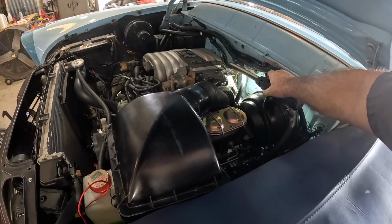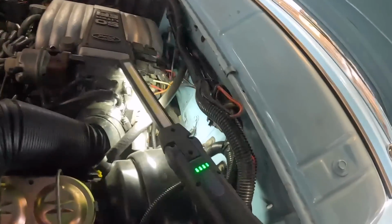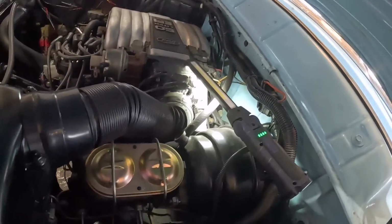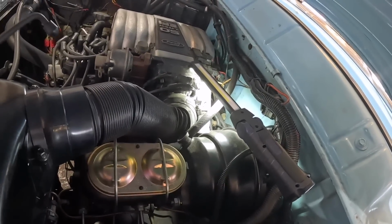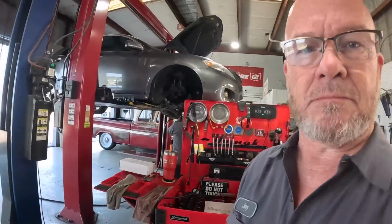So basically I got to get that adjusted right before I see if the TV cable's adjusted right. It's going to snowball. That's what we call project vehicles, snowballs. If you guys been watching my project truck videos, you know what I'm talking about.